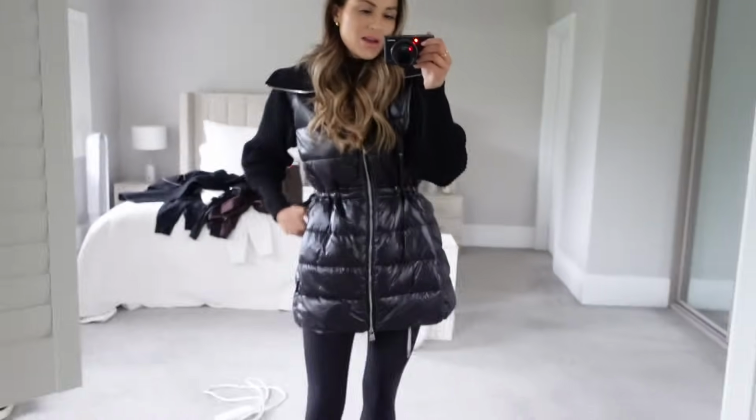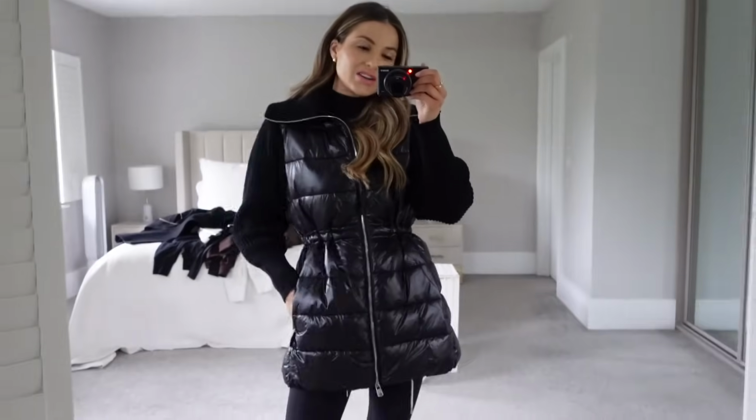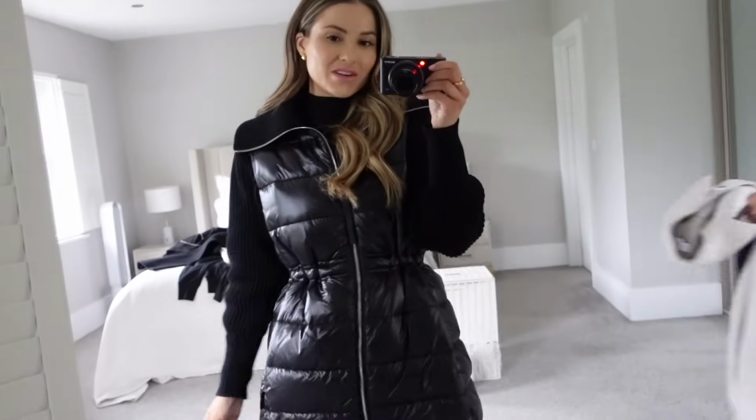But this is one of the jackets that I got. It's so cute. It's like a lightweight puffer jumper hybrid. It kind of looks like a gilet, doesn't it? But then this jumper sleeve and this big collar, also in the jumper material, is all attached. It also has a cinched in waist, which I think is so cute.